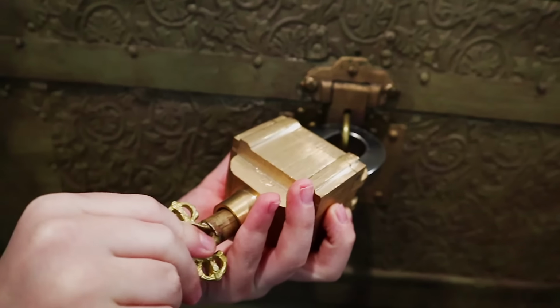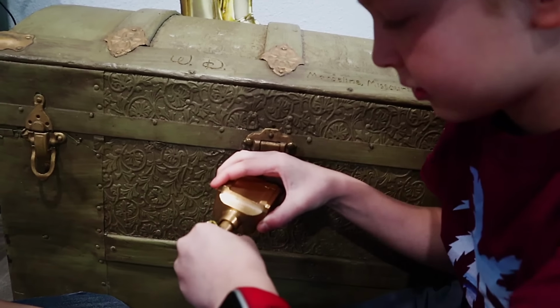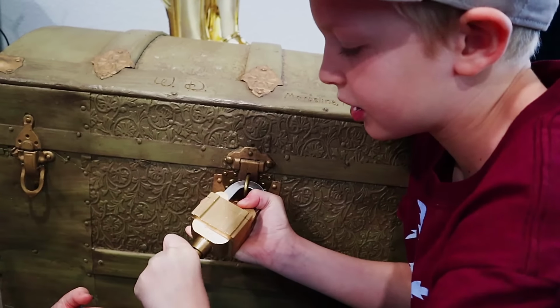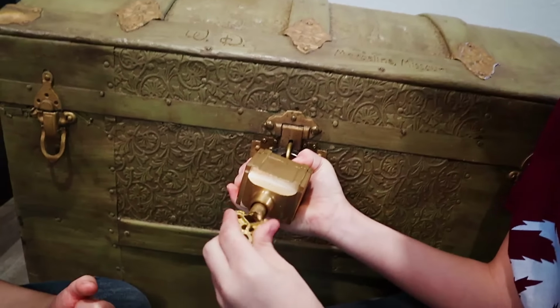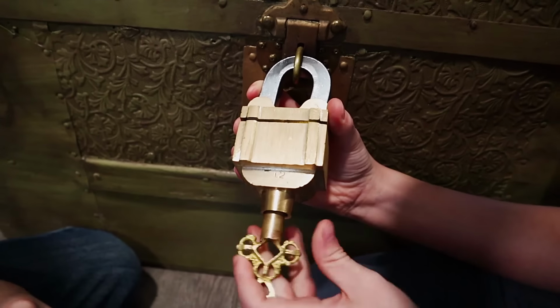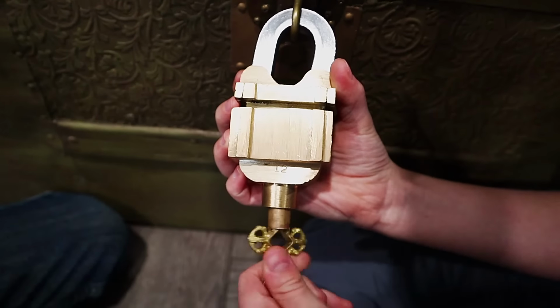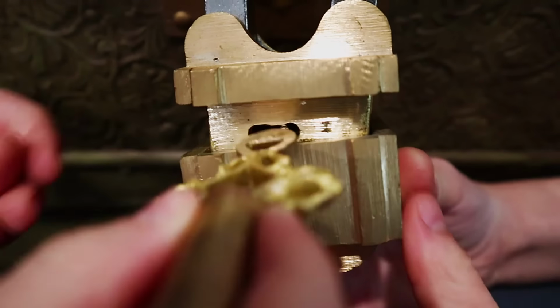Maybe I can. Let's let James give it a try really fast here. Is it turning? Don't break it now. It worked! What? Wow, the whole thing's coming apart! Yeah! That is so cool! Look at that hole, guys! I know what to do!